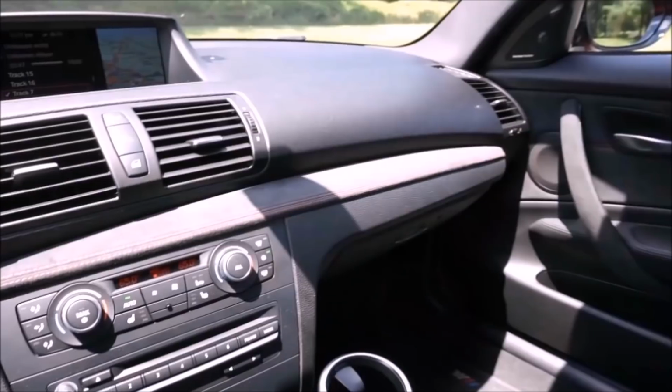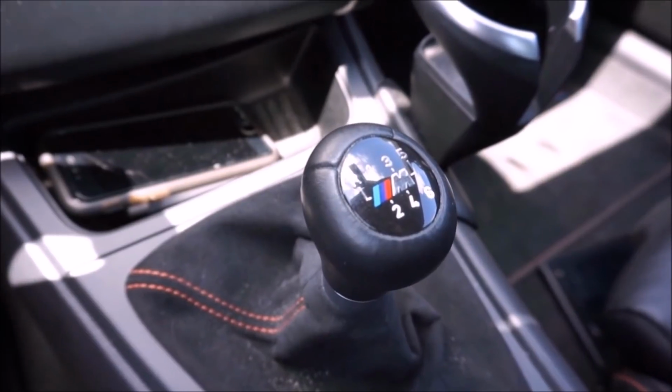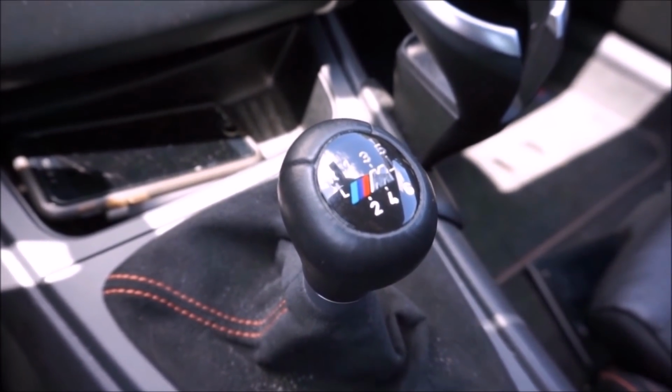Now this car only comes with a manual transmission. There's no SMG here, no DCT here. So if you want to get an automated manual or a dual clutch transmission, you're not going to want the 1M. You'll like the M2 better for that. It has a fantastic dual clutch transmission.